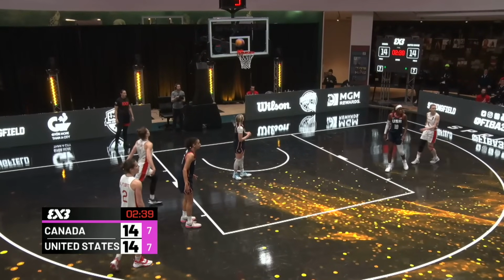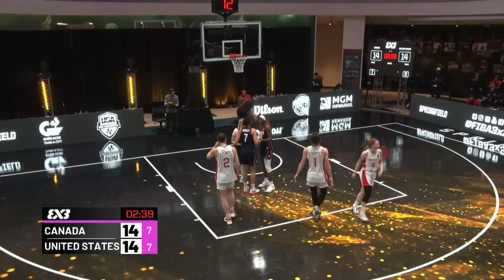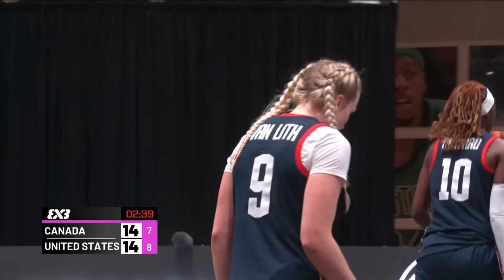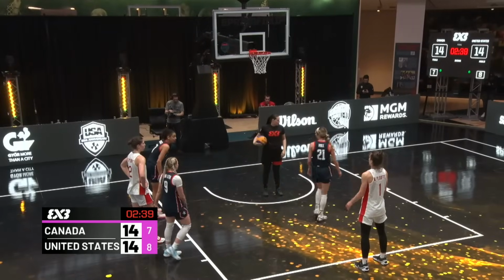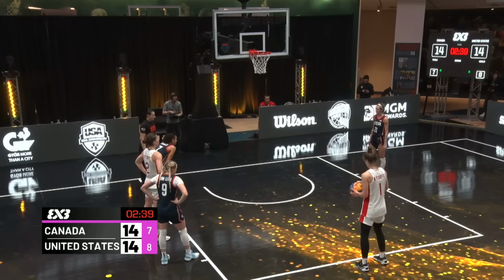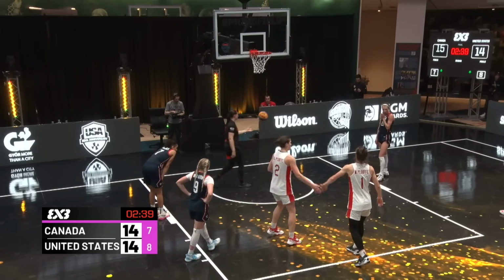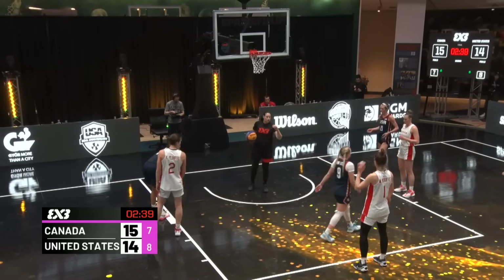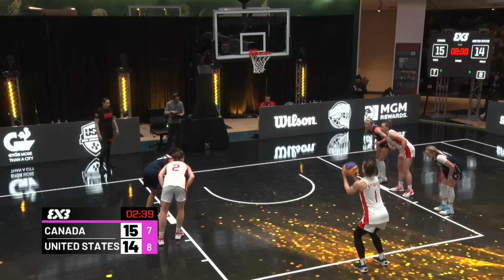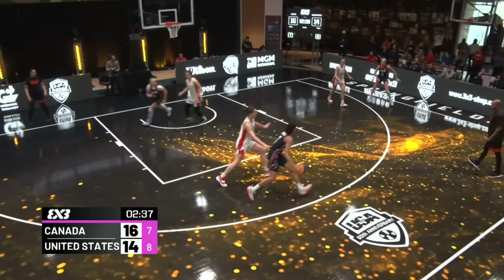Plouffe. Foul. Yep. So that's 2 free throws. Any foul at this stage is detrimental. And again, once one team gets to 10 fouls, it's 2 shots and the ball returned to that team. Frankly, both teams are doing a good job of cashing in from the stripe. Makes them both. 16-14 Canada.